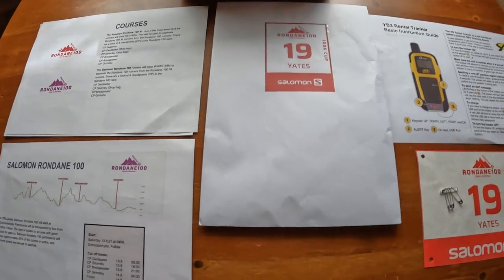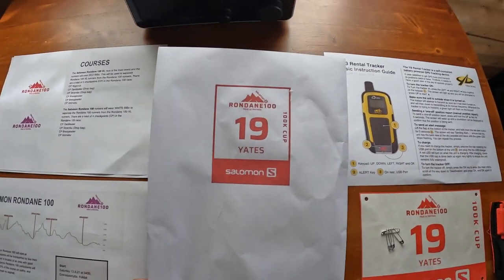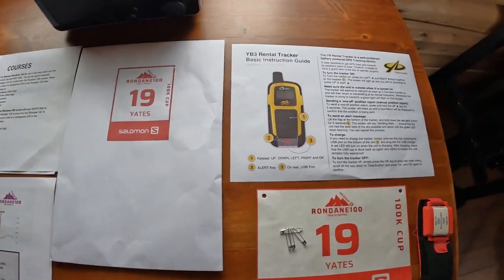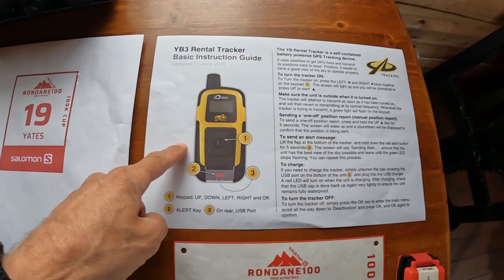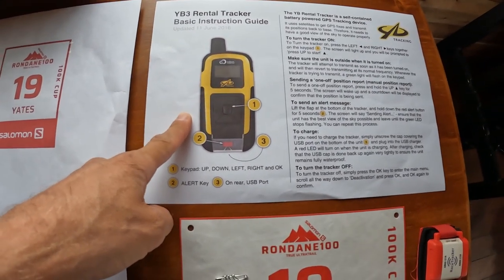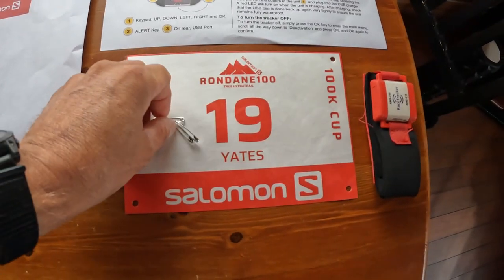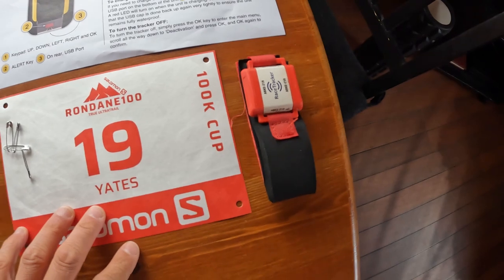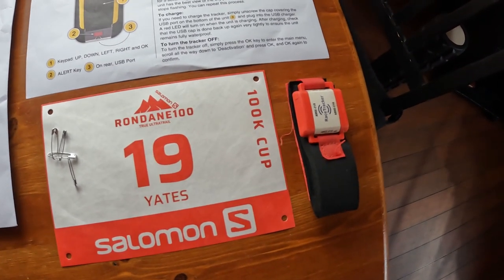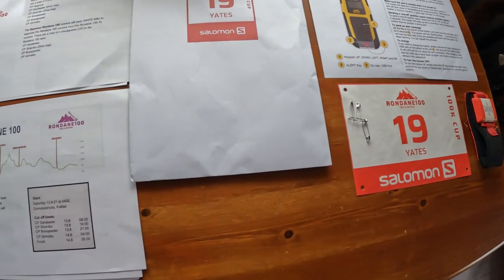Went ahead and picked up my check-in. Went to check-in and got this big envelope, which basically contained this document talking about the tracker that we're going to be using, which is definitely a bigger tracker than we've used in the past. Got my bib, got my ankle tracker so that it will set off the gates when starting the race and going through the different checkpoints.